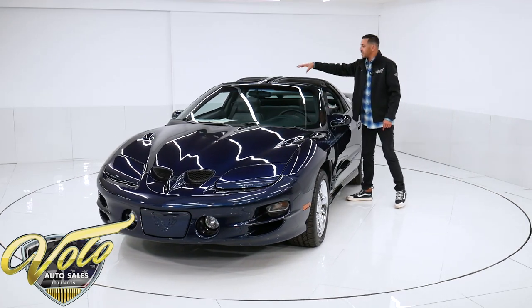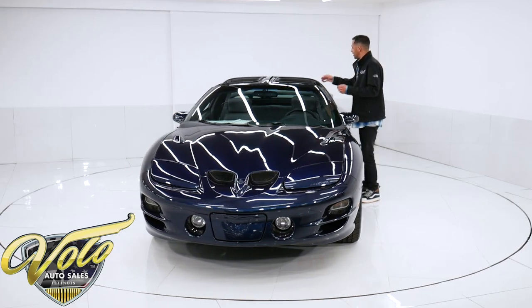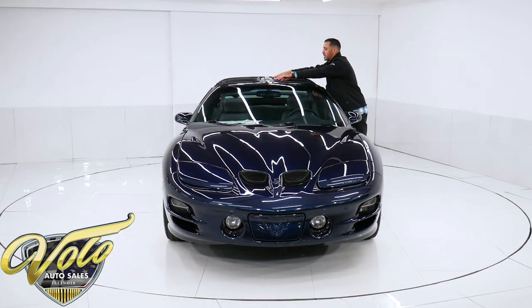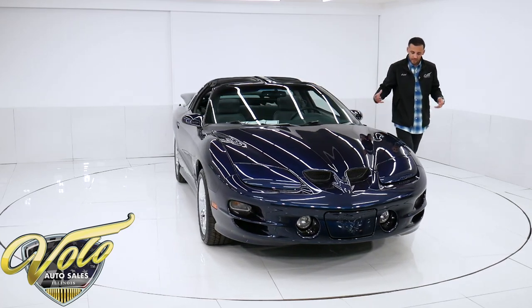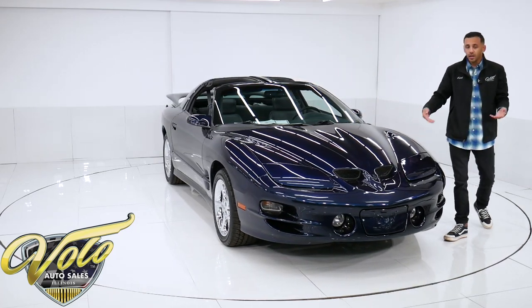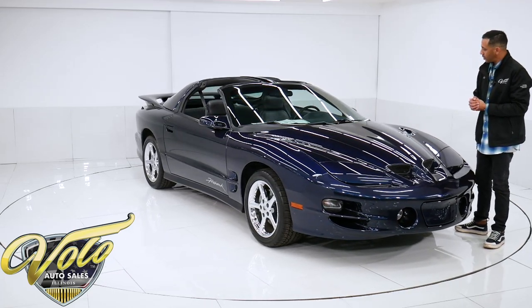The T-tops, the glass T-tops are in very nice shape. They're not faded or cracked or anything like that. All the weather stripping is nice up here, guys. It's not brittle. It is watertight. It does not leak.